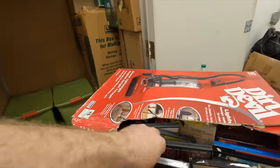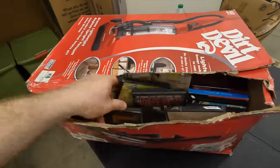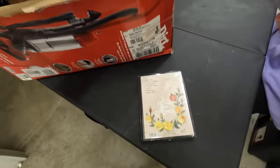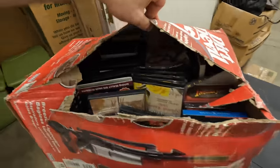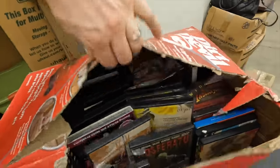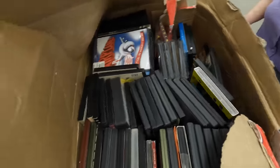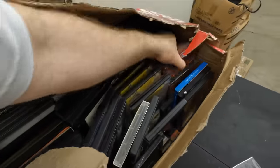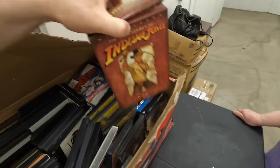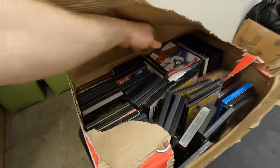Okay, look at that. Oh, wow! Brand new suckers in there. These are brand new! Sealed. Alright, look at that. We're not going to go through all those guys to save time. But let's just say we found some movies. Those are Spanish movies. Oh, that's weird. They got Indiana Jones. Yeah, there's a ton of them in here, guys.